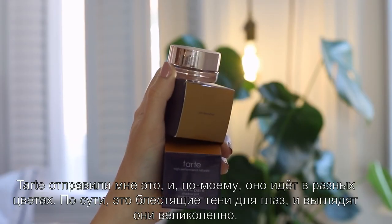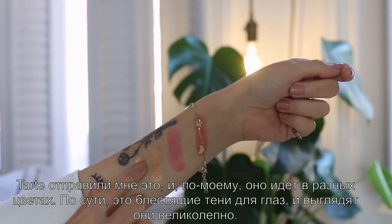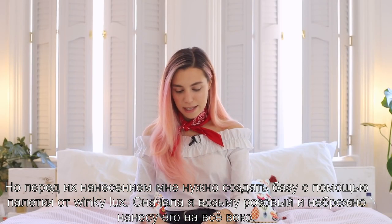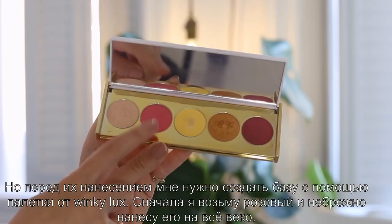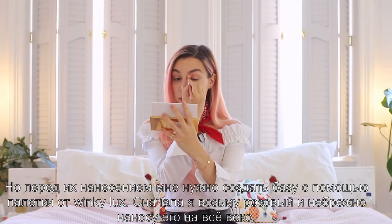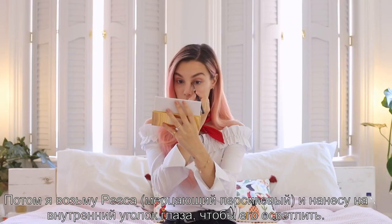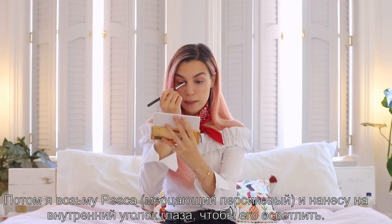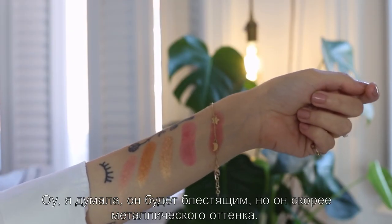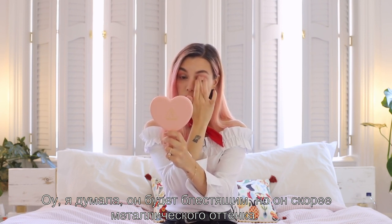Tarte sent me these, which I think I may have had in different colors. Basically, they are these spots with the glittery eyeshadow, and they look so, so stunning on your eyelids. But before I apply that, I'm gonna do a little round of base from my Winky Lux palette. I'm gonna take the pink color and apply it messily all over my eyelid. I'm also gonna take Pisca and apply it in the inner corner of my eyes just to brighten that area up. And now we take this. Ooh, I thought it was gonna be glittery, but it's more of a metallic shade.